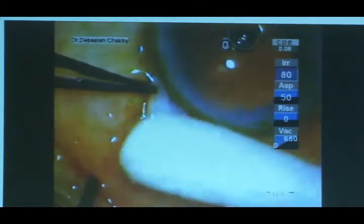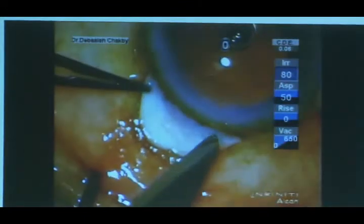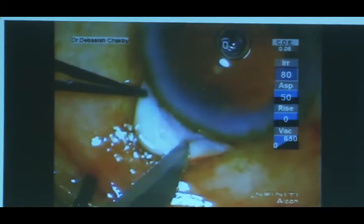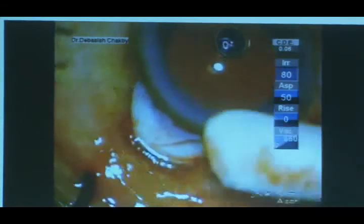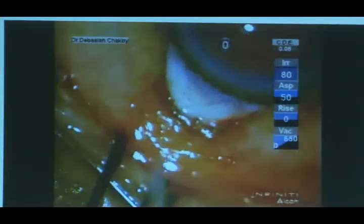And then I shift superiorly and complete the trabeculectomy part. It can be a triangular flap, it can be a rectangular flap. Triangular flap is what we have learned. It is easier to dissect, and routinely we do a triangular flap.